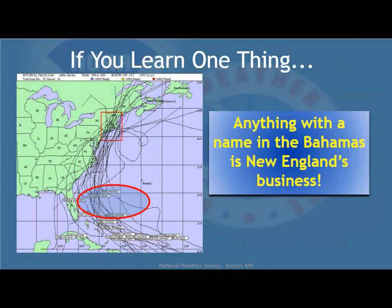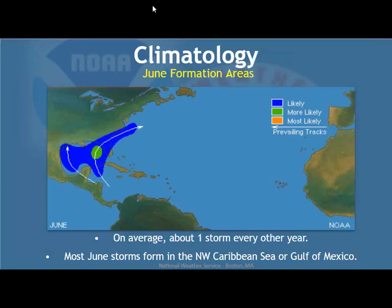So one thing we like to emphasize here in Southern New England, and people say, we can't get hurricanes up here. And we say, yeah, we actually can, and we have, and we will in the future. We like to say a general rule of thumb is anything that has a name in the Bahamas is New England's business. So that's when you need to really start paying attention, because if it's in the Bahamas and it's already a named system, then history tells us that there's really good odds that it is going to move up the East Coast and potentially impact us.